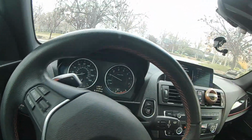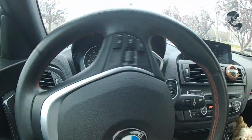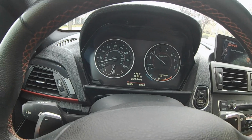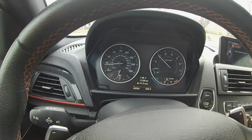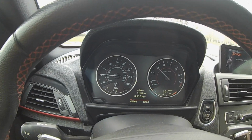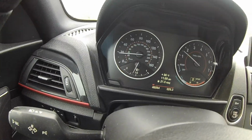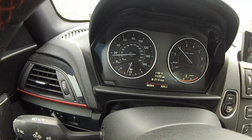Now we get to Sport. Now Sport, you can manually shift with this one. It will not start and stop. It'll go faster, but it's more of a basic sport. It's like, hey, I want to go have some fun, but I don't want to have too much fun.